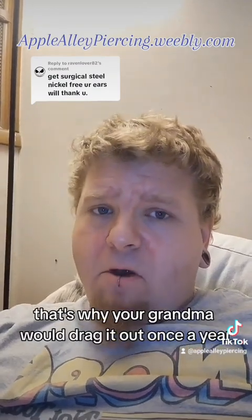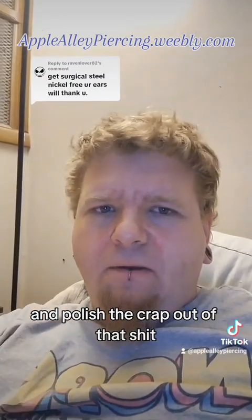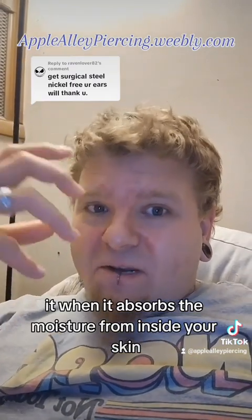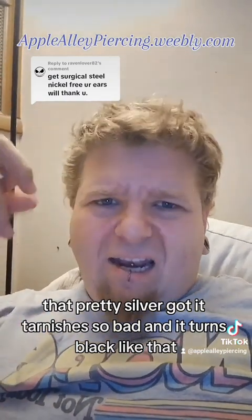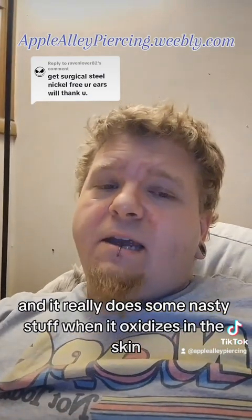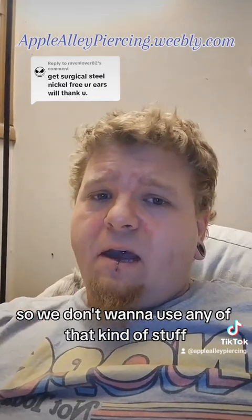That's why your grandma would drag it out once a year, usually right before Thanksgiving, and polish the crap out of that. When it absorbs the moisture from inside your skin, that pretty silver, God, it tarnishes so bad and it turns black like that. And it really does some nasty stuff when it oxidizes in the skin. So we don't want to use any of that kind of stuff.